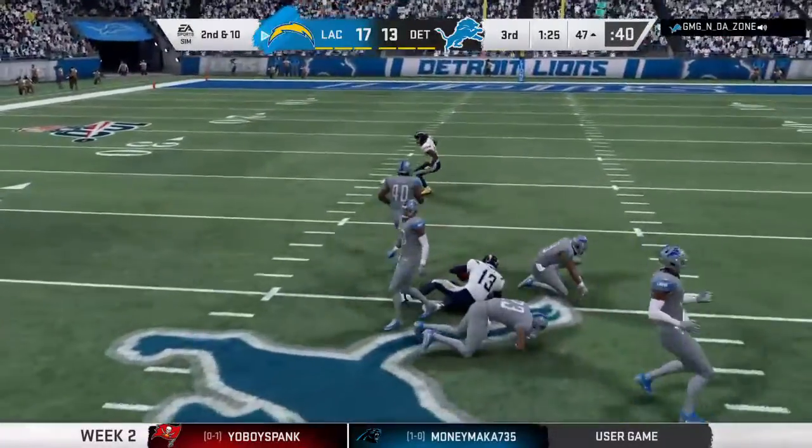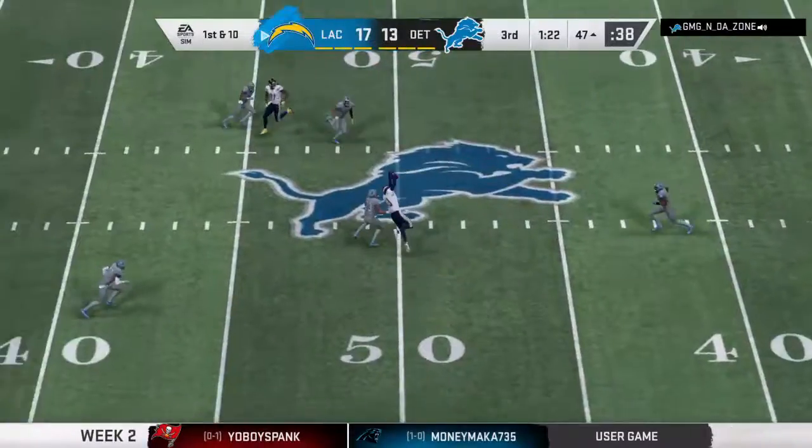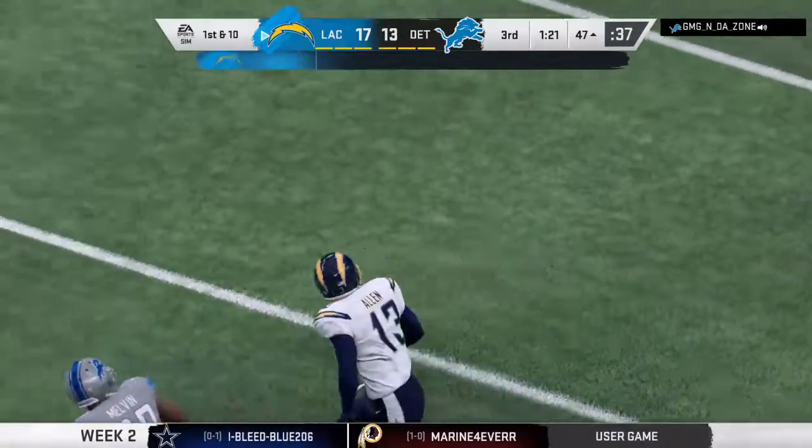Oh, a scrap for the football, and he's going to come down with it. A gain there of 21 yards. A nice little completion there by Phillip Rivers.